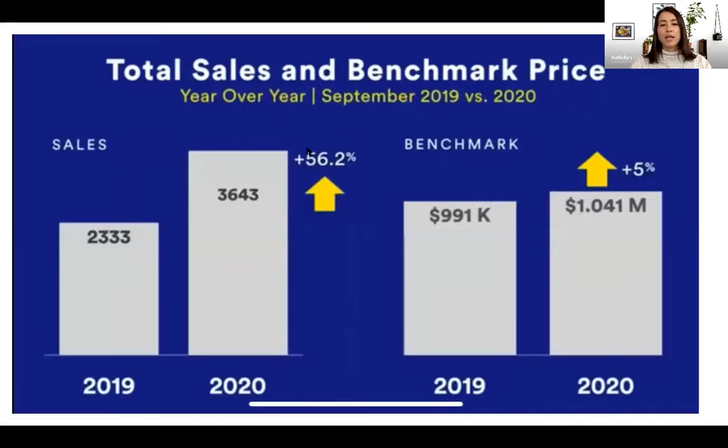So let's take a look at the total sales for September 2019 and September 2020. So let's look at this side of the slide first. So here are the sales. Sales of 2019 in September were only 2,333. This September of 2020, we hit 3,643 sales. Amazing, up 56% year over year. What a drastic difference.